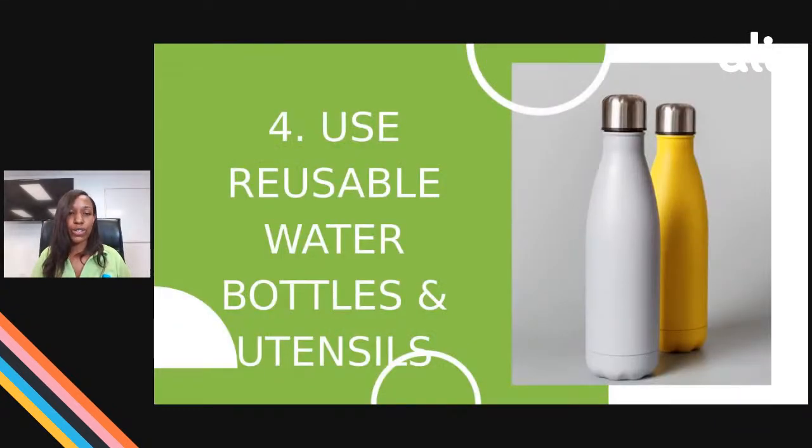All right, you can use a reusable water bottle and utensils. So you can have a reusable water bottle that you take with you. I have mine right here. I take mine everywhere with me. And it also saves me money, because when I get hot and thirsty on these Bohemian roads, I have my water bottle with me. I don't have to stop anywhere and spend money and buy water.